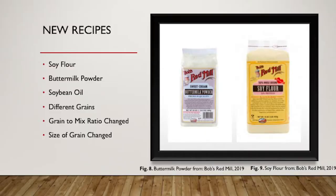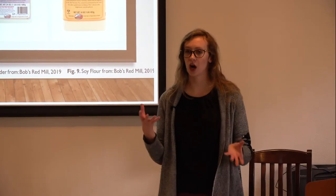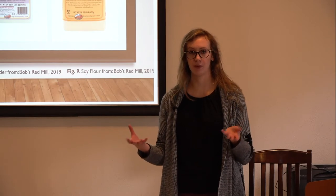So we had to look into a different possibility, which was texture. And so what I did for a semester was I tested lots of different variables and lots of different mixes, and you can see some of them here, such as soy flour, buttermilk powder, different oils, different grains, etc., to see which one of these has the most positive impact on the texture of the pancake.